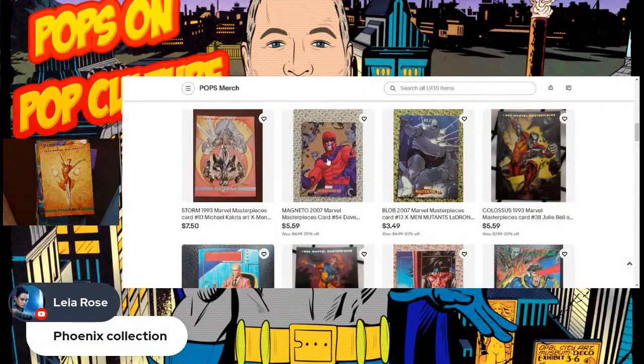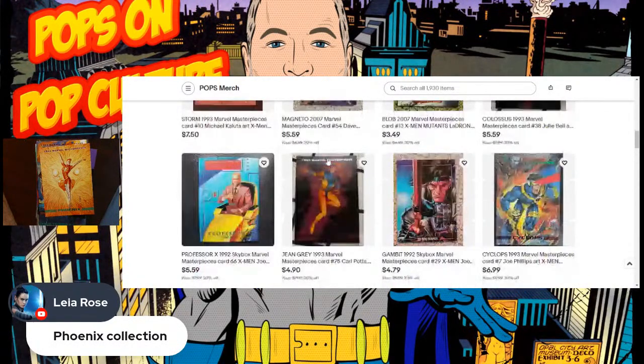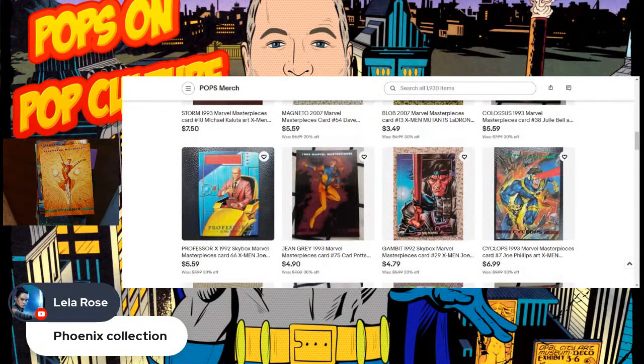See, like the Storm card I updated. Like Jean. I don't know if you guys can see this picture of Jean. This Jean card, this thumbnail image is very, very blurry. And I'm like, what on earth is going on?